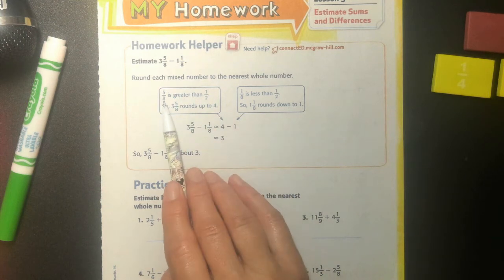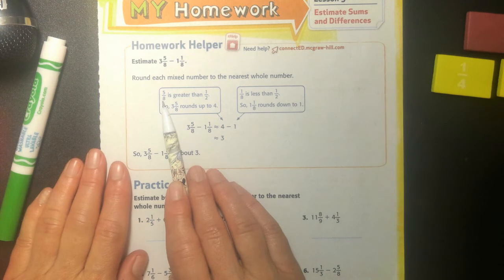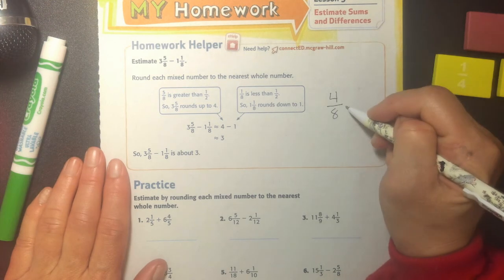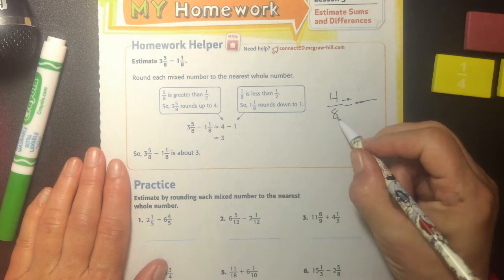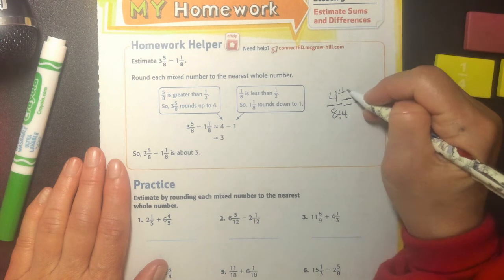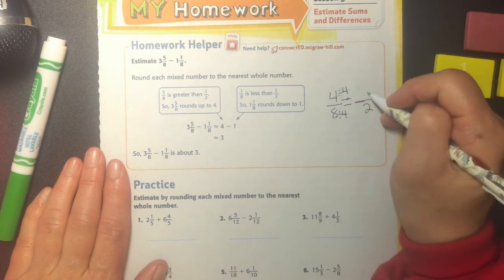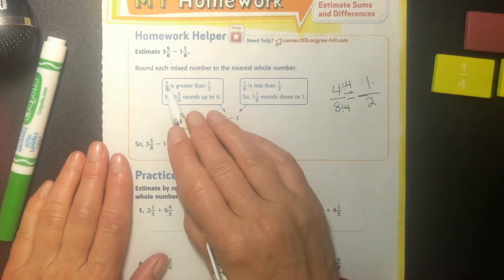So 5/8 is greater than 1/2, right? I would figure 4/8 would be 1/2. I'm trying to turn this into a half to see. How many halves is 8? Well, I'm going to divide by 4 and divide by 4. Whatever I do to the bottom, I have to do to the top. 4 divided by 4 is 1. So 4/8 is 1/2. 5/8 is bigger.